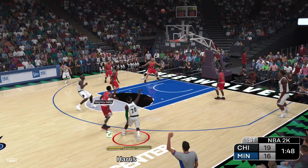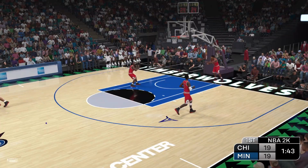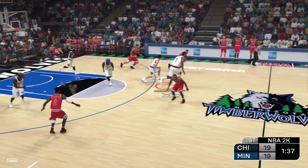And here's Harris from the arc. Drills it from outside. Harris has got 12. I'll tell you what, I'm not sure these guys can keep this up. High-octane action for sure. Crowd-pleasing already.